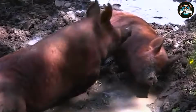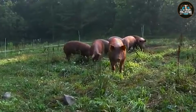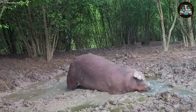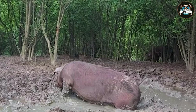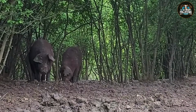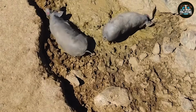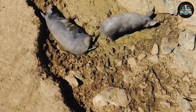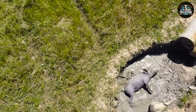This instinctive behavior cools the pigs on hot days and protects their skin from sunburn and biting insects. The mud also creates a natural barrier against external parasites, such as lice and ticks, reducing the need for chemical treatments.